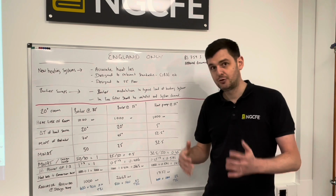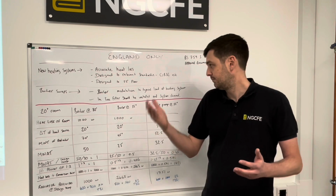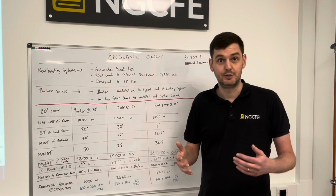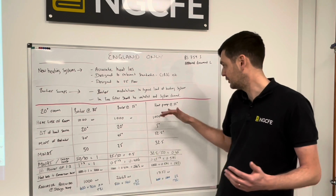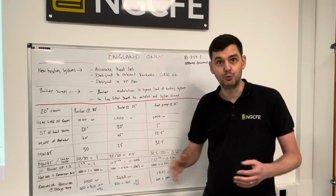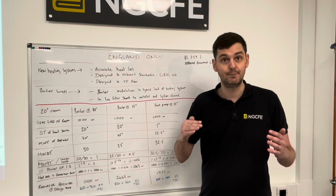So that sort of puts into context some of the problems that I foresee with sizing boilers at 55 degree flow. I mean, the other side of that, which if you wanted to turn it into a positive, would be that when that property then moves across to a heat pump, you could actually run your heat pump at a lower temperature because your radiators would already be oversized for that heat pump. So you could get a more efficient system out of a heat pump because you'd lower the temperatures.